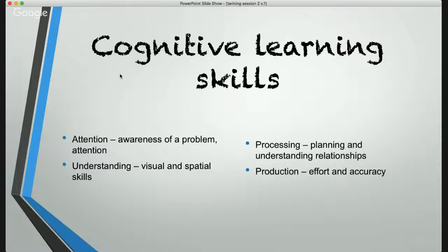These are the cognitive learning skills, and these are the learning skills that children need when they're actually in the classroom. They need to be able to pay attention, and pay attention has 2 parts. First of all, they need to be aware that there's a problem. They need to be aware that there's something they should be paying attention to. It's surprising how many children are not even aware that they should be paying attention to something. And then they need to actually have the skill of how to pay attention, of where to look, what to listen.